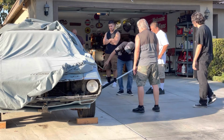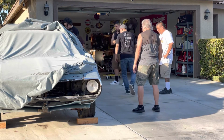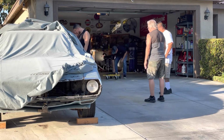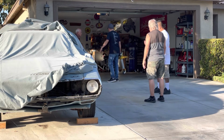Do the same. You see where I just in front of the leaf spring now. Yeah, you got it.